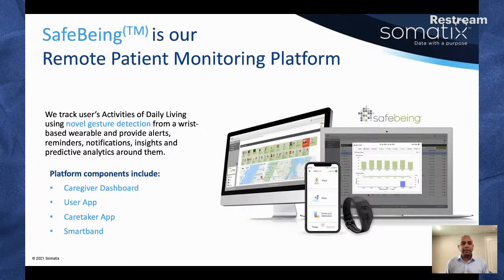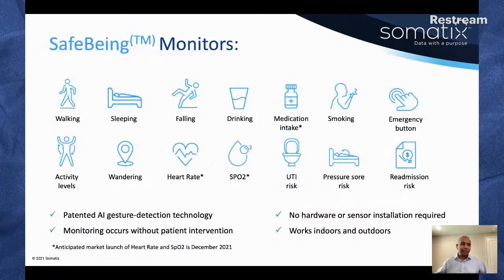Here, the key thing is the patented gesture-based detection through these wearables that helps us provide real-time alerts, reminders, and notifications. And then we apply predictive analytics on top of that. Okay, so what is it that we do? Walking, through your sensors, accelerometer, gyroscope. Most of our competitors do that.